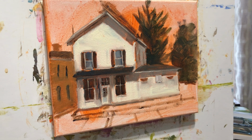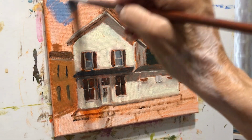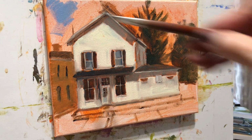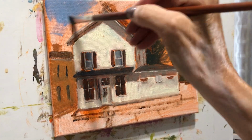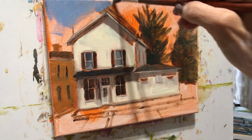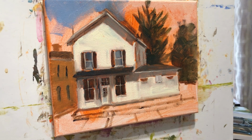Normally I do cobalt blue for the sky. I'm going to try ultramarine this time. Just feel like I would like it to be a bit more intense, no reason. And usually I start darker at the top and I warm it up as it comes down. Yeah, you don't want to do everything the same all the time, do you? Gets boring.